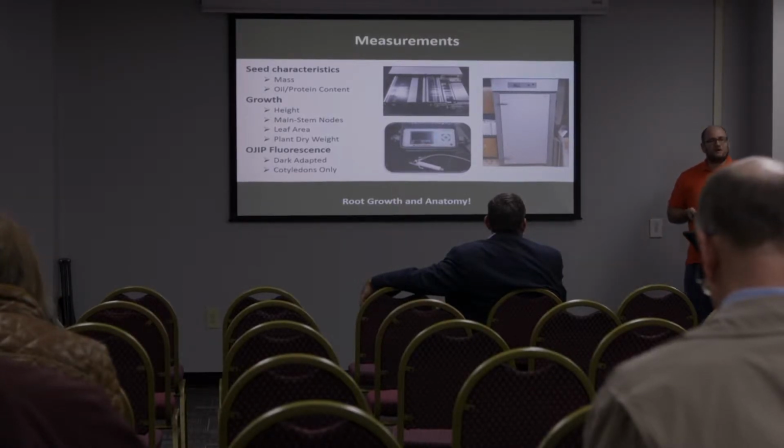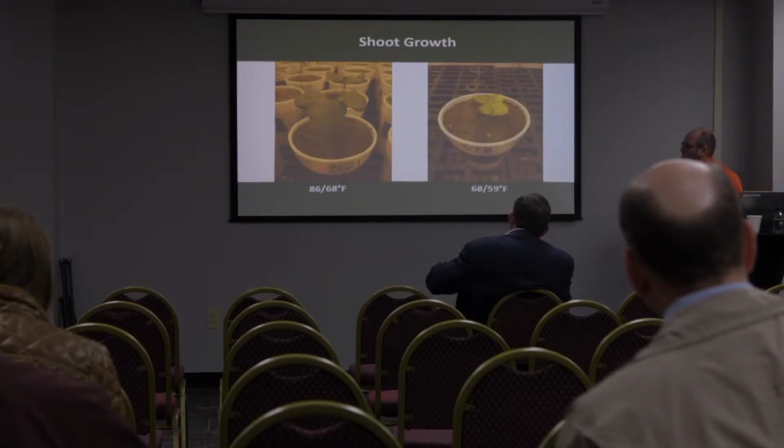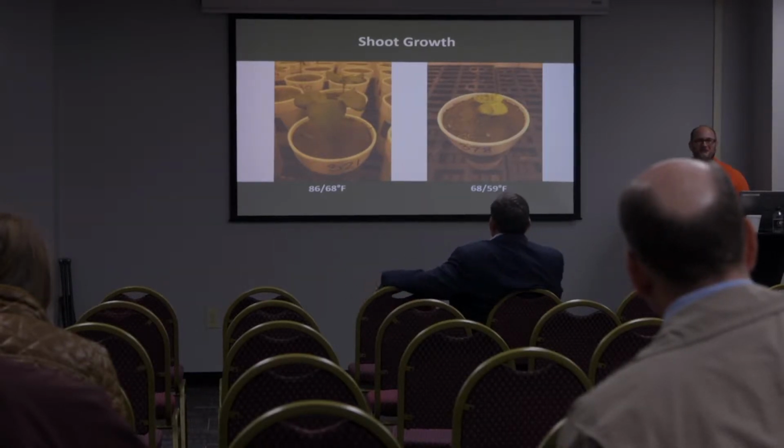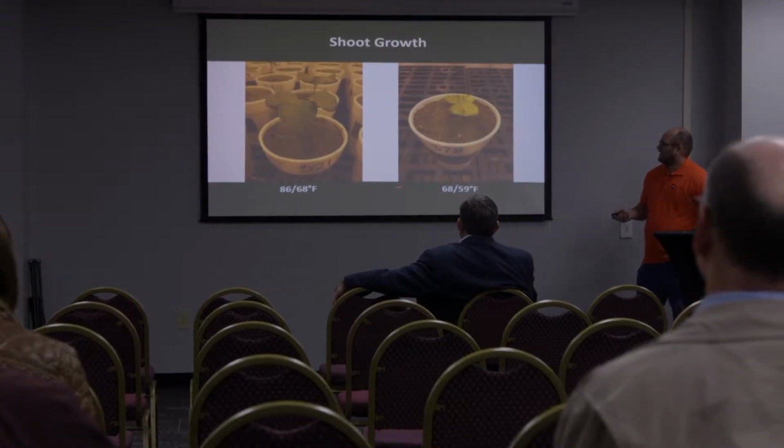What I wanted to know is, can I use this rapid screening tool to detect differences in vigor? That's what I was interested in. That's the first part of this project. So with that in mind, I had several different ANOVA tables and graphs that I was going to show you, but I thought this is pretty straightforward.